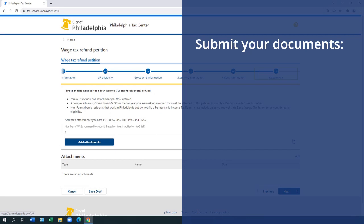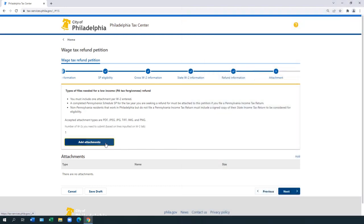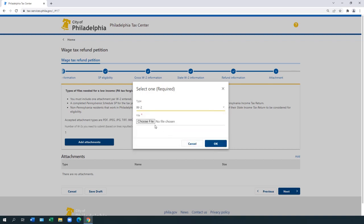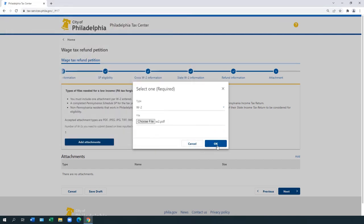Now, you must submit your tax documents. These include each W-2 entered and a completed Pennsylvania Schedule SP. If you do not live in Pennsylvania and don't file a Pennsylvania income tax return, you must also submit a signed copy of your state's income tax return. Select Add Attachments. In the pop-up, from the drop-down, select W-2. Now, select Choose File. Your W-2 must be saved as an electronic file on your device. Find your W-2 file on your device and select Open. Select OK.